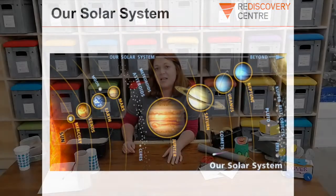Now, the closest planet to the sun, what do you guys think that one is? Mercury, you're absolutely right. So if you go onto the European Space Agency website, you can get some real pictures taken of the planet Mercury. Now, the planet Mercury is a rocky planet. So it's made mainly of rock with some metals and other minerals and other materials as well.